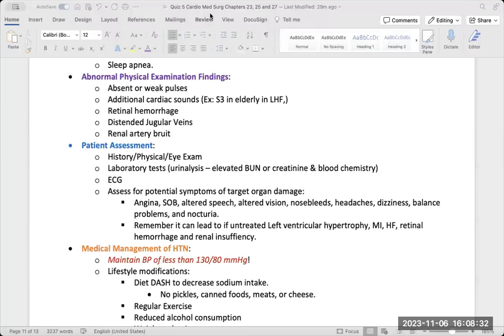Most of these risk factors are risk factors for a lot of other cardiac related disorders. Now, we also have abnormal findings. This is when, like I said, blood pressure gets too elevated and is untreated for such a long time, and we have things like absent or weak pulses, additional cardiac sounds, retinal hemorrhage, distended jugular veins, and a renal artery bruit, which is kind of like a little sound that you hear, which isn't normal, okay? It's a sound that you're going to hear in the arteries. It's going to sound a little off, okay?